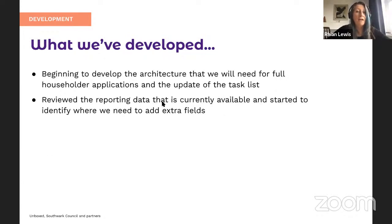Alongside that, we've also been doing some work that we can't actually demo, but which has been taking place in the background, and we will hopefully be able to demo the fruits of this in coming show and tells. We're looking at moving towards supporting full householder applications, and also changing the way we display the task list, and that means that we have to make some significant changes to the back end of the application, so we've been starting work on that.